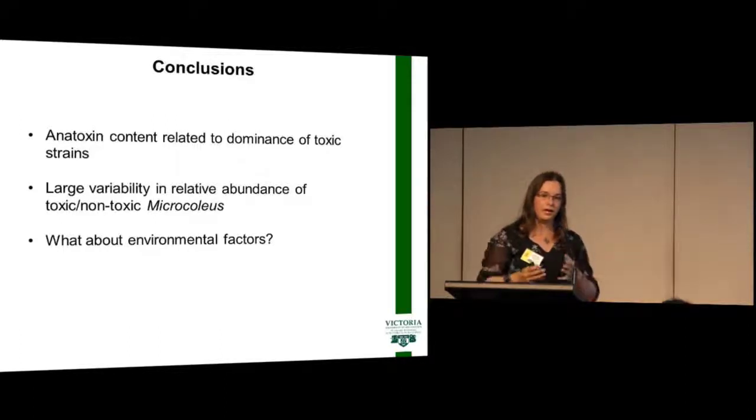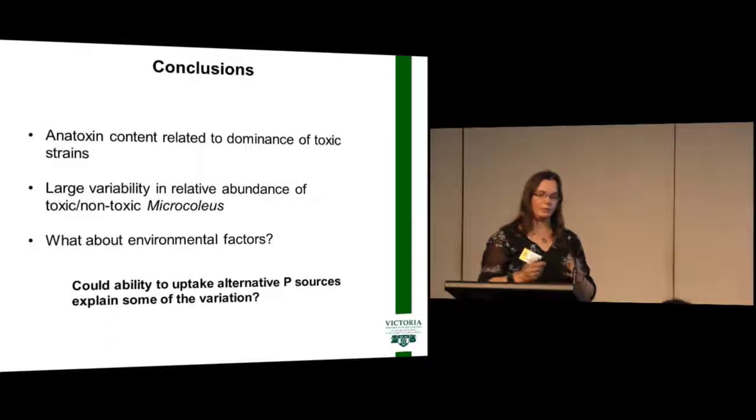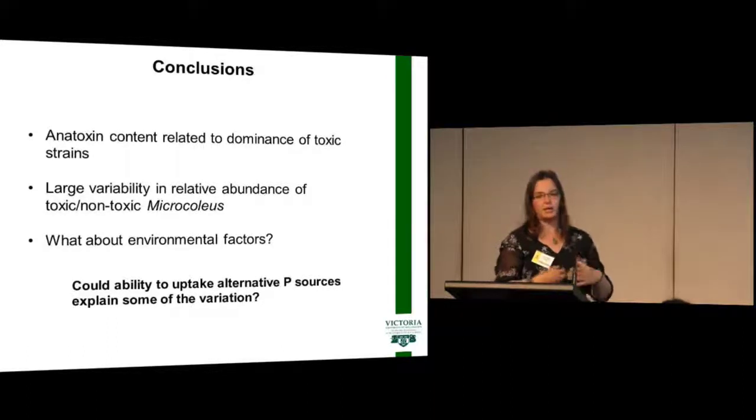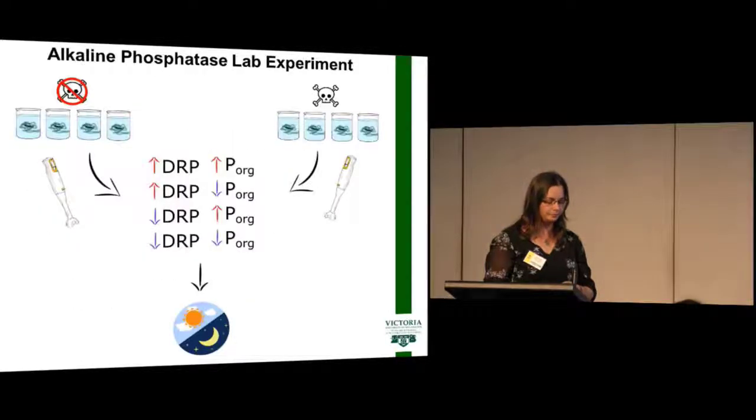And so looking at just one of those factors, dissolved reactive phosphorus, which was one we were already interested in, we decided to do a little bit more work. And we wanted to know whether potentially the ability to uptake alternative phosphorus sources using the alkaline phosphatase enzyme, which lets them make use of organic phosphorus, could explain some of the variation in the distribution of the toxic and non-toxic genotypes in the rivers. So we ran a big experiment where we took four toxic strains and four non-toxic strains in the lab. And we homogenised those, we starved them of phosphorus for a week, and then we put them into one of four different treatment media.